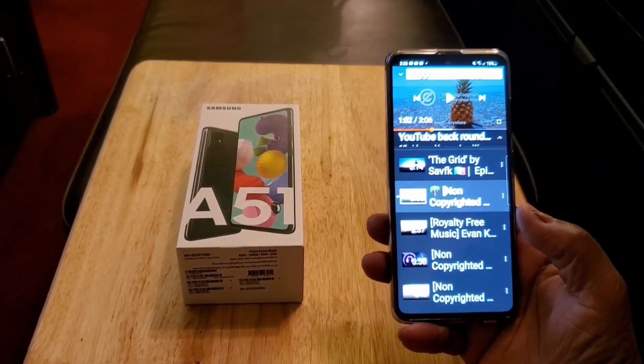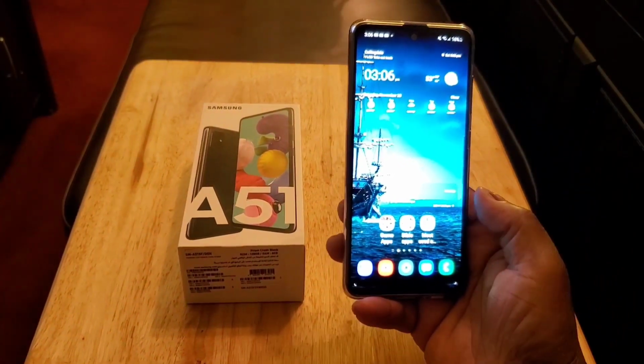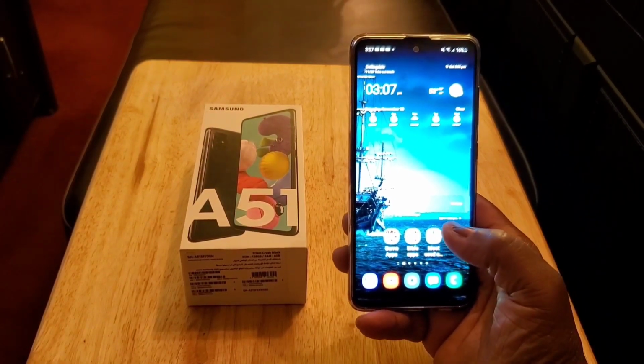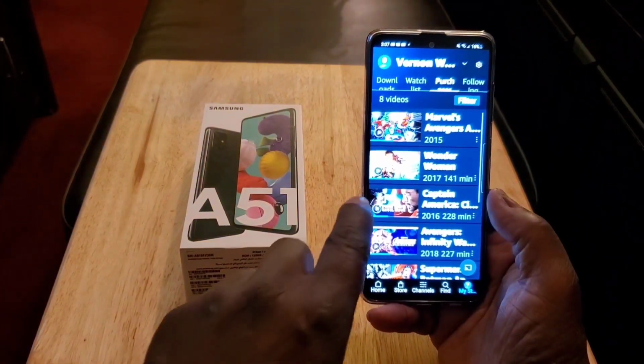Now, that's not bad for one down-firing speaker. I mean, the sound quality is pretty good. But just think how much better it would sound if it had sound coming through the earpiece. Okay? It doesn't sound bad, honestly. Really, not to me. So let me let you listen to how it sounds if you're playing a movie.